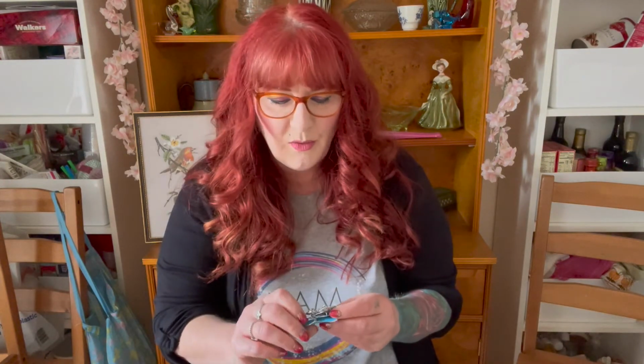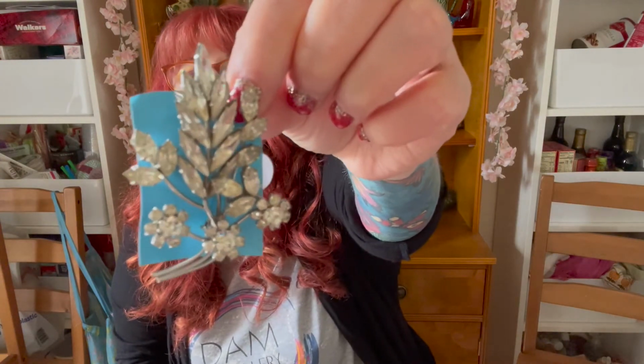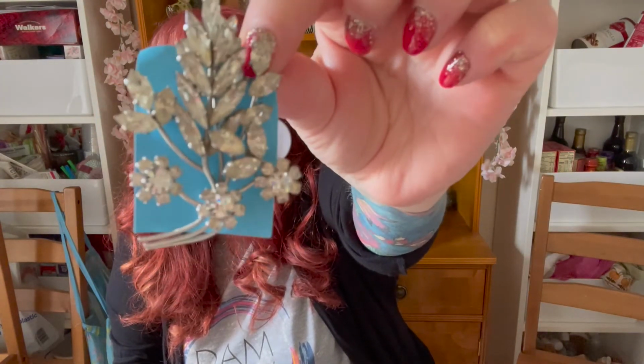So this, again, doesn't have a maker's mark on it anywhere. Nope. So yeah, it's just a cute little bird. Why not? And the last brooch I got from Olympus House from Lady Peacock was this guy. Oh, this is so pretty. It's got all the sparkles, all the clear rhinestones. Oh, and it's an older piece. You can just tell, because I have another piece like this, which is purple. Yeah, it's an older piece. Here you go. So that's my haul, y'all.